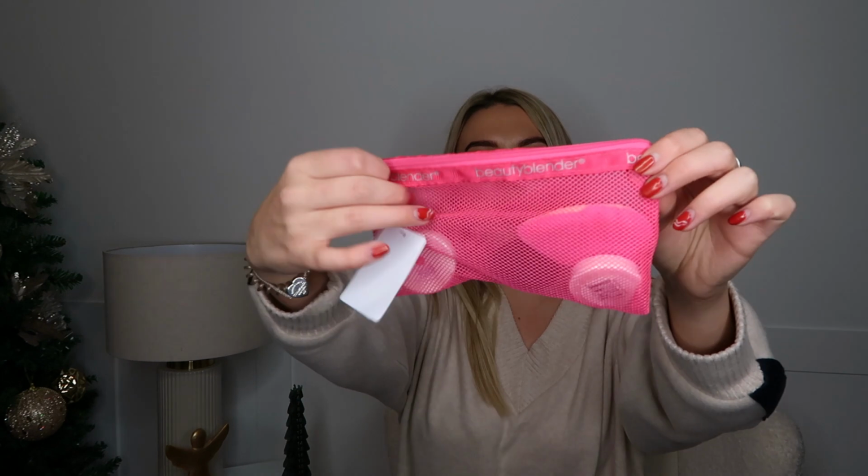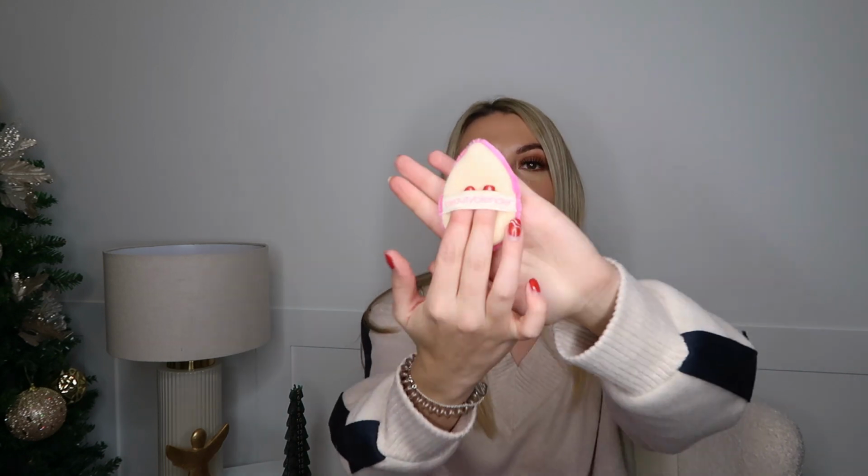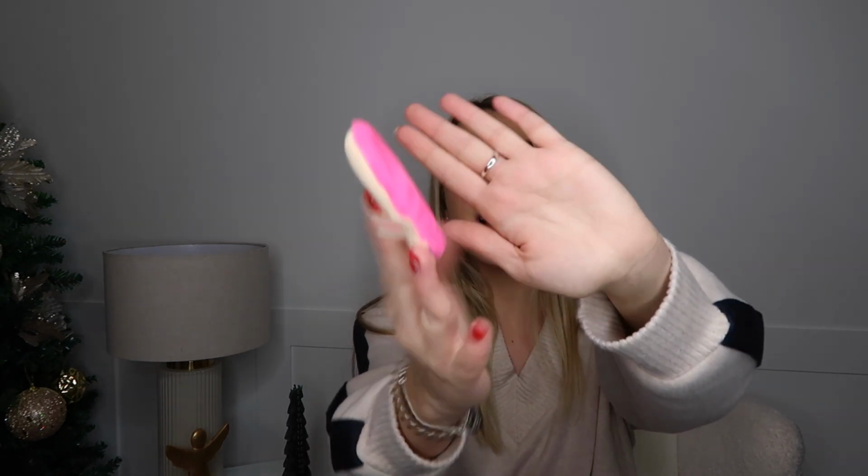This cute little beauty blender set was from Mum, and I absolutely love this. I've actually taken the beauty blender out of it, which is currently orange, because I needed a new one. So in here you get a few little beauty blenders, you get a little cleaner, you get a nice, let me open it. This is what I've wanted for so long. This beauty blender sponge, look at that.